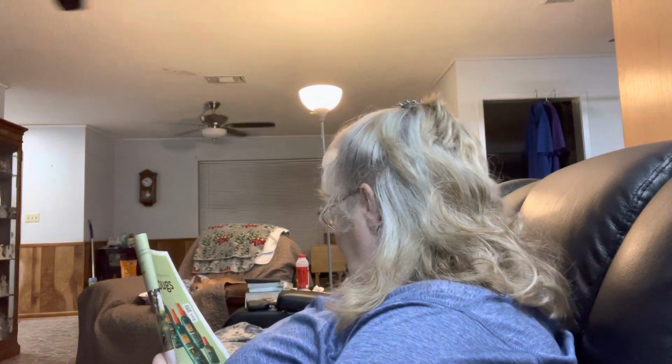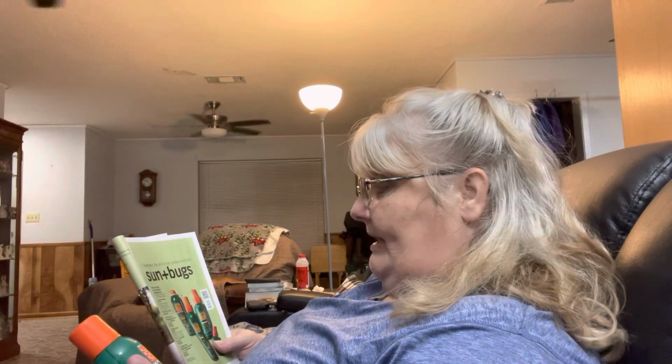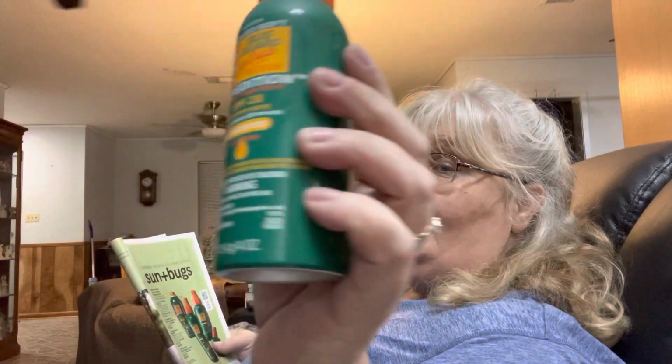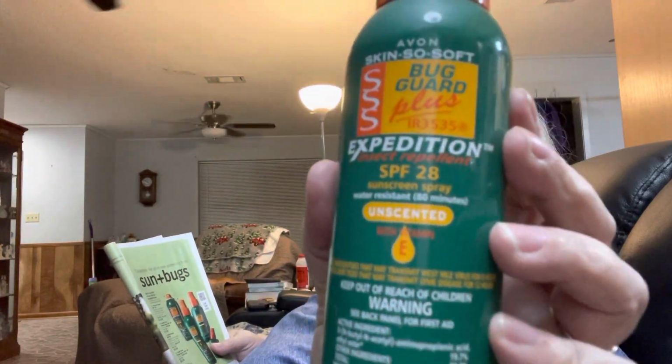And then we have the aerosol spray. This one is the Bug Guard Plus IR3535 Expedition. The aerosol spray is SPF 28. It repels mosquitoes for 8 hours, deer ticks for 12 hours. It's a 4-ounce and it's regularly $20, on sale for $14.99.